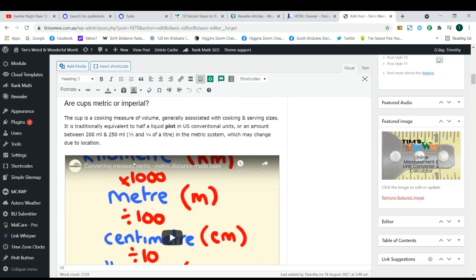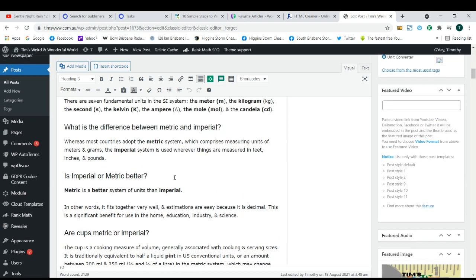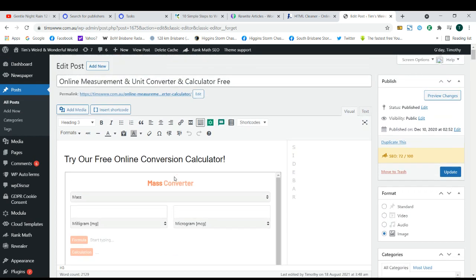So basically, just write naturally. Write for the user, don't write for keywords. Okay? Just have the keywords in the back of your mind as you're writing. Just incorporate the keywords in the titles and into the text every now and then for the particular keyword you're going for. So basically, format. You want to have a good format.